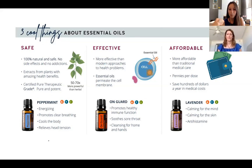So the On Guard promotes a healthy immune function. It's amazing for your sore throat because of all of the oils that are in it. And I love to actually put a drop inside of my Manuka honey and just coat my throat with some On Guard. And then it's amazing for cleaning your home and your hands and making your own sanitizing mist.